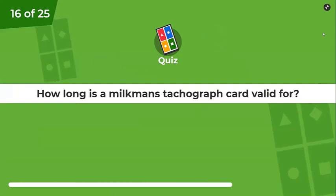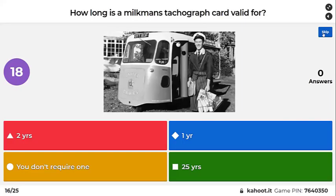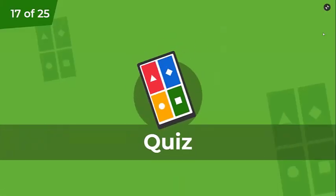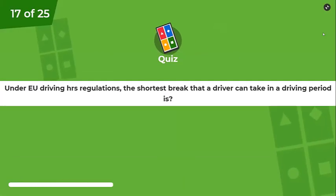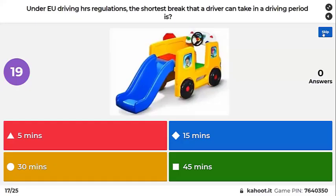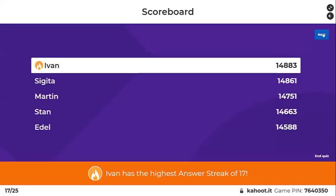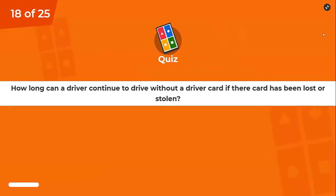How long is a milkman's tachograph card valid for? 2 years, 1 year? It doesn't require one, 25 years. Yes, milkmen don't require a tachograph card for driving the milk lorries. Under EU driver regulations, the shortest break that a driver can take in a driving period is 45 minutes, but that can be split into two parts. The first part must be at least 15 minutes, and the second part must be at least 30.